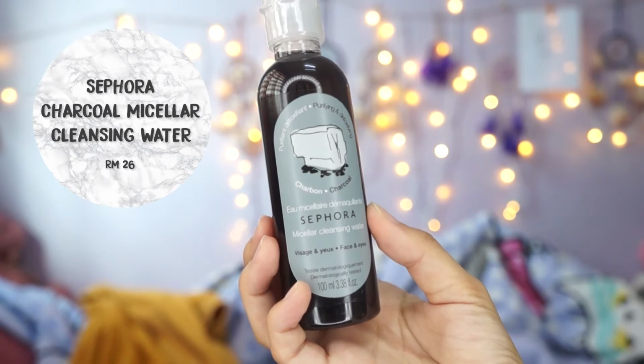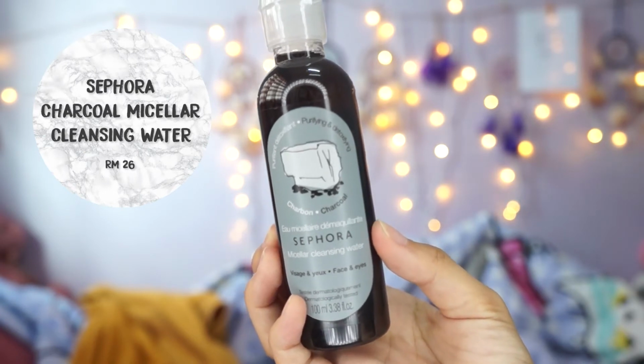So the next three things I have here are actually makeup removers. The first thing that I picked up is this purifying and detoxifying charcoal micellar cleansing water. Apply to a cotton pad and run over face and eyes. You no need to rinse. That's a huge claim. Like, you don't need to rinse your face. It's safe for you to have this product on your face.